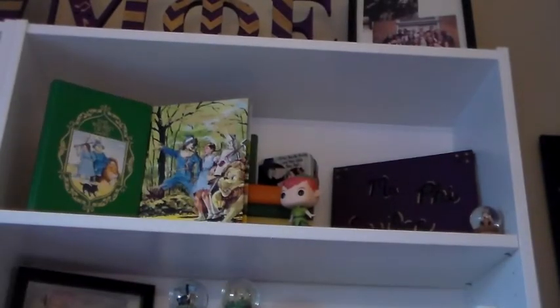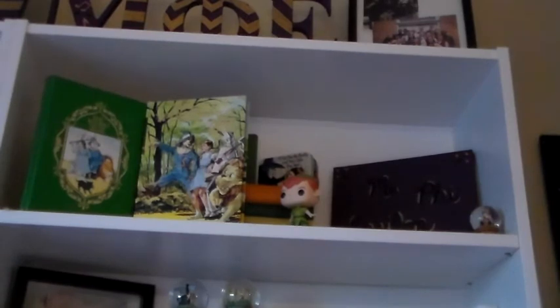So starting off, I have two copies of The Wizard of Oz by L. Frank Baum. I have had these since I was a little girl. The one on the right is apparently the Illustrated Junior Library edition. I cannot figure out what edition the one on the left is though.